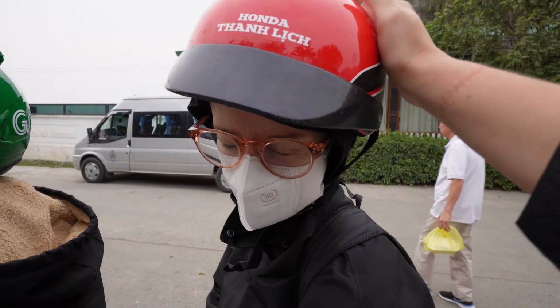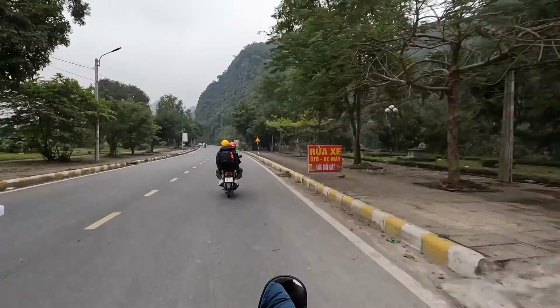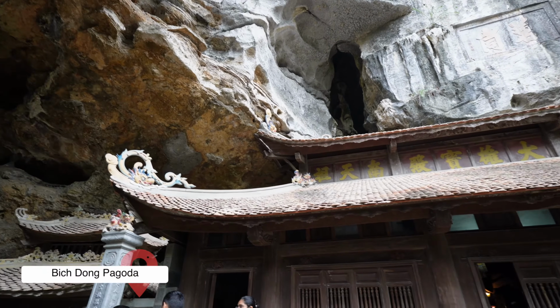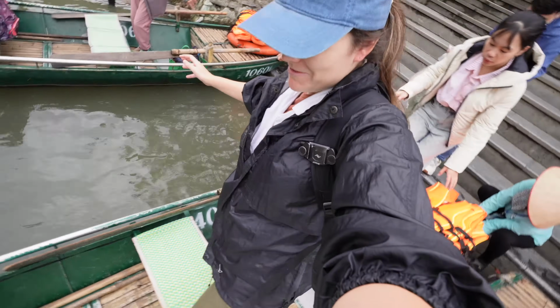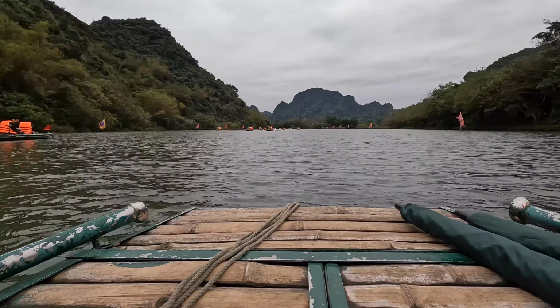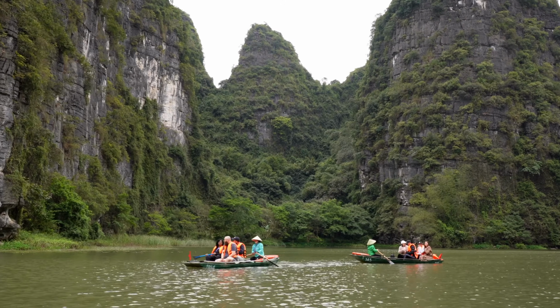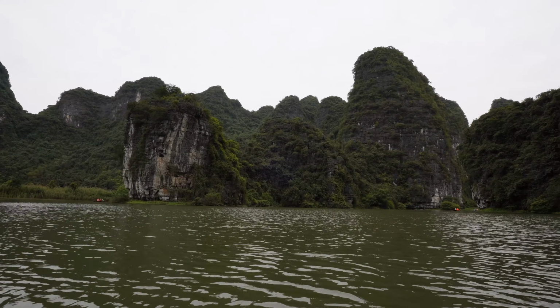We found the best way to explore Ninh Binh was on a motorbike. We first checked out a 3-tiered pagoda built into the mountain. Another really popular activity, in fact probably the most popular activity you can do in Ninh Binh, is a boat ride in Trang An. And I have to say I'm definitely seeing some Ha Long Bay similarities, particularly because now we're on the water against these big limestone mountain type things.